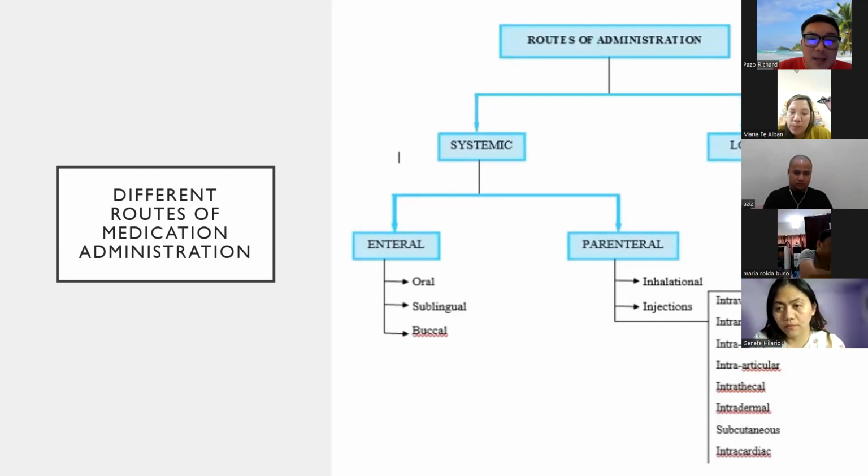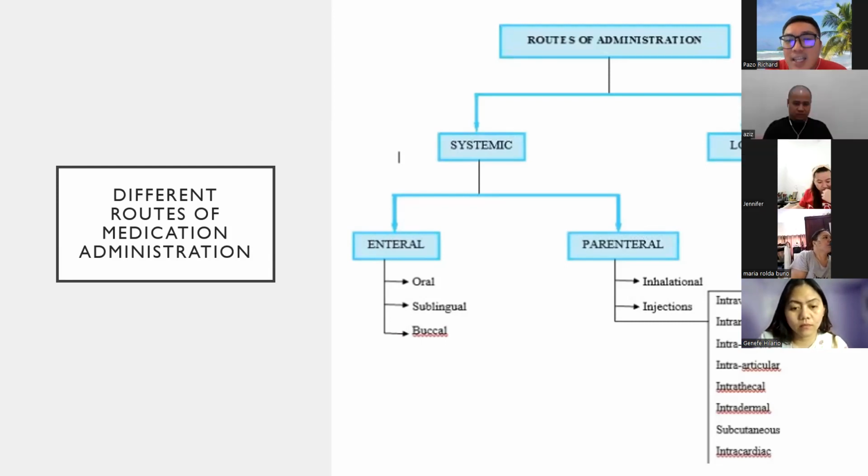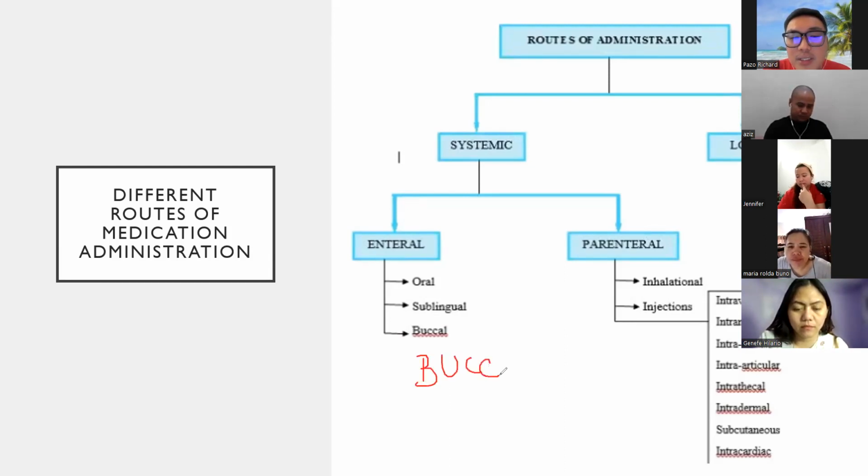What is sublingual? Sublingual is when you put the medicine under the tongue. Under the tongue, sir? Yes, under the tongue. Okay. What is buccal? Buccal is the cheeks. Okay. Ang abbreviation nito is BUCC. Buccal. Okay. That's on the cheeks.